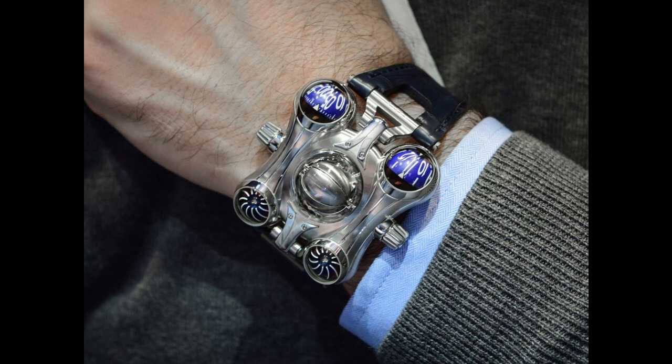I know that this was a difficult piece to make. It took a lot of time to come up with the design and execute on the design, especially because it's such an intricate piece to make. So another beautiful piece from MB&F.